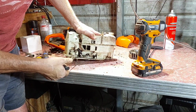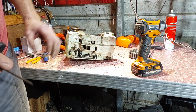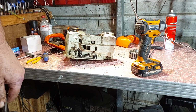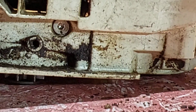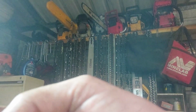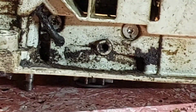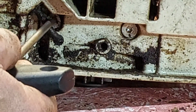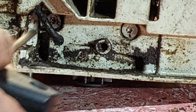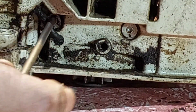Okay, that one's gone. The one I didn't want to touch has got a line over the bolt. I don't know if you guys can see it. I'll zoom in on that. It's a stupid thing, so I've got to move that. There's a line over the bolt just there. Be careful undoing it. Come straight up or you'll rip the top off, or rip it in half.